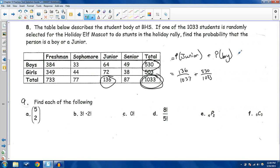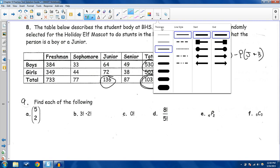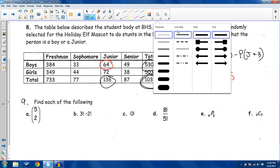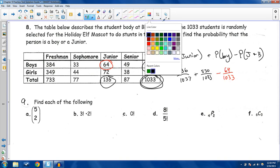Now what I have to do is take away the probability that you are a junior and a boy, J and B. The reason is because I have counted those people twice. These 64 have been added into the boy number of 530 and the junior number of 136. So I have to take out another 64 junior boys because I added those people twice.